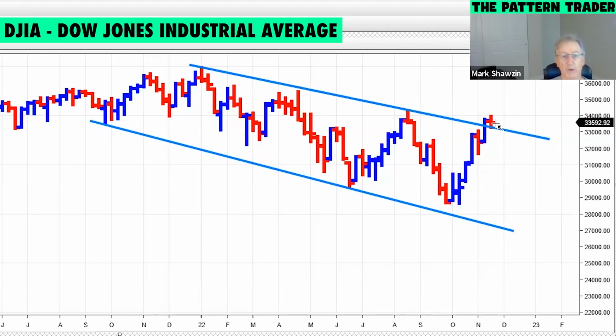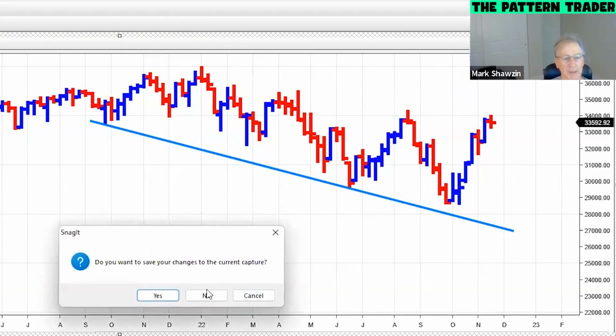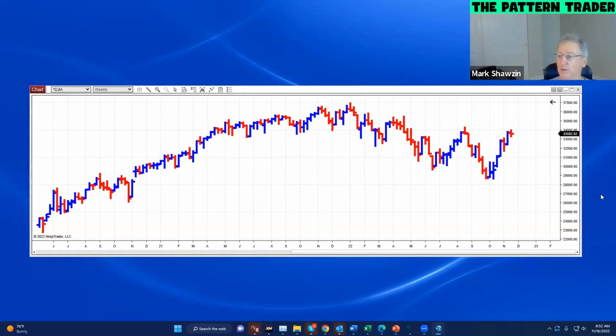So again, we're going to have to see how we act. We're going to have to see how this week closes. Do we fail? Do we put on a key reversal? But even if you put on a key reversal, something that goes straight up is just not going to go straight down. So path of least resistance is higher, but you got to sleep with one eye open. So very, very difficult in here.